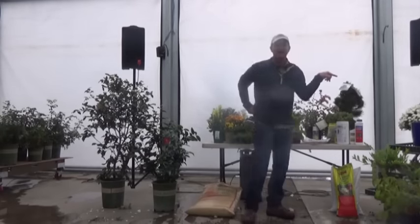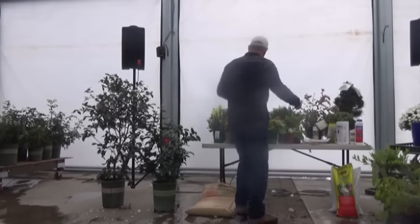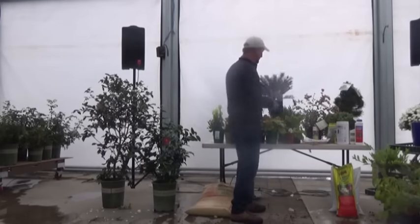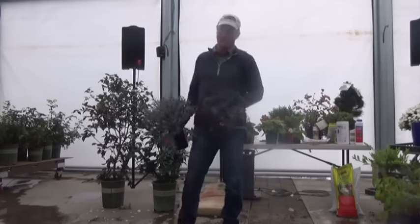Brand new, I've not even sold one of those yet. They just came in. I'm very excited. I don't get excited about plants very often, but those are a few of the brand new things. Here's some of my old favorites.